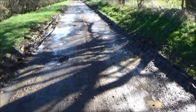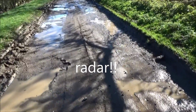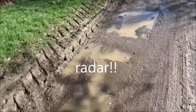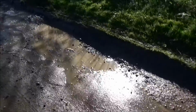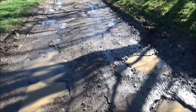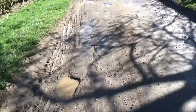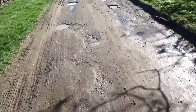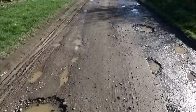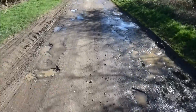I said in yesterday's vlog about that satellite being built for the East Midlands Airport, and as a result of all them diggers and lorries and everything coming down, this is what happened to this road. It's disgusting. When I was a young lad, this is where we used to come to ride our skateboards, because it was brand new tarmac, silky smooth to roll around on your skateboard on. Now you'd be lucky to get down here on a frigging mountain bike.